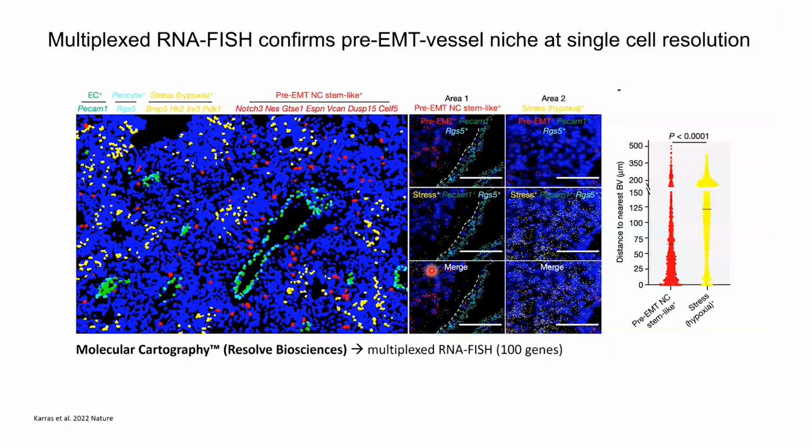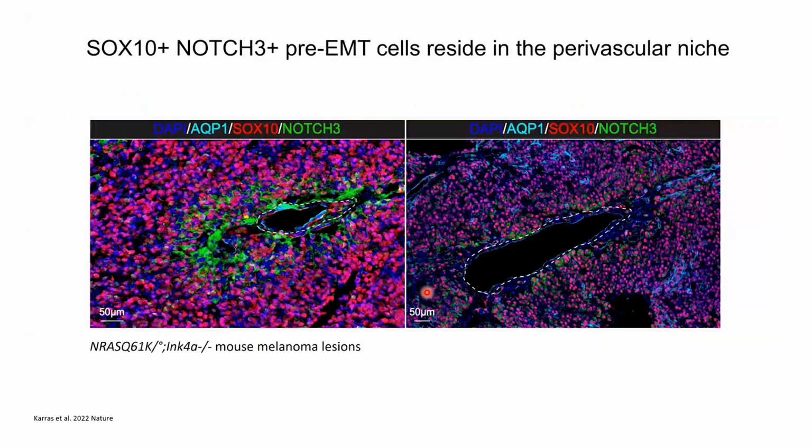But then we did something everybody could do. We just did multiplex immunohistochemistry, and this was also a reviewer's comment I got. This is nice, why didn't you just stain for NOTCH3? Okay, yeah, we did that of course. SOX10 is the melanoma marker, and NOTCH3 was the highly expressed specific receptor I was talking about. In these pre-MP cells, you can see they nicely reside around these small but also big vessels. This is from the NRAS model. We had similar pictures from the human. So this gave us a hint that they're close to these blood vessels, in perivascular lesions.